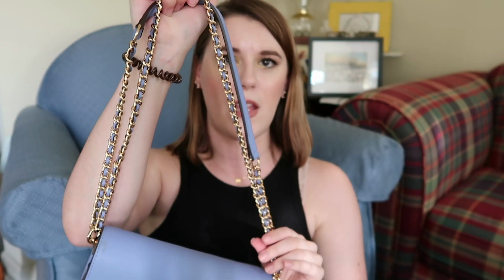Oh, and I guess you could put the chain, could you do that? Could you have it kind of in front? I don't know, that looks kind of stupid probably. Actually, yeah, it does. But anyway, I just think that it's nice because you can have different strap lengths, and this color was just stunning, and I've got so much use out of it already.